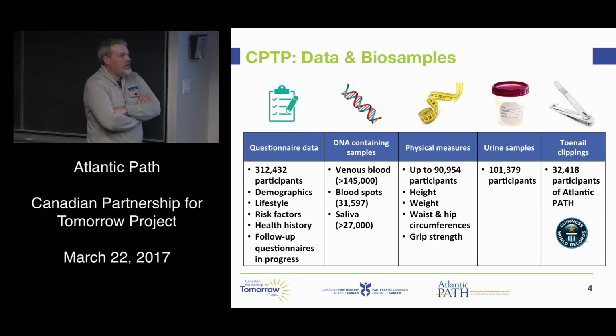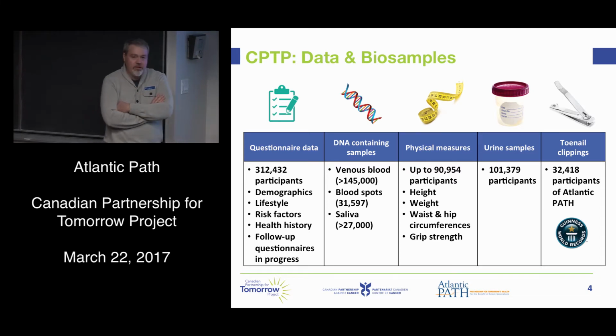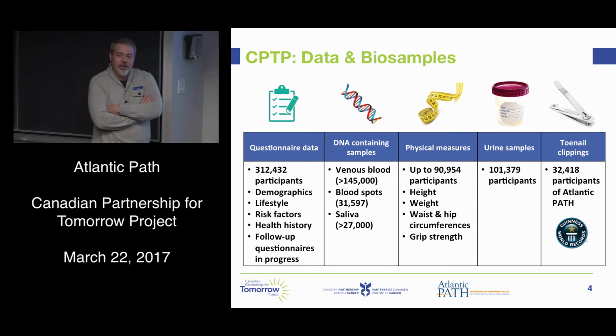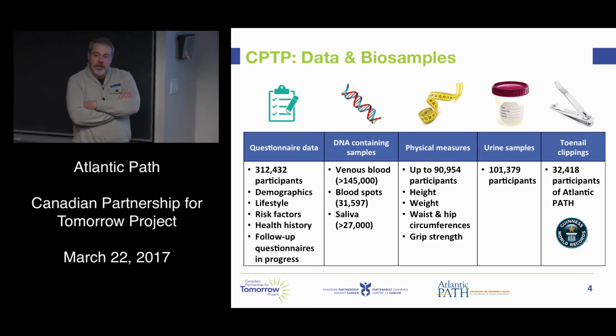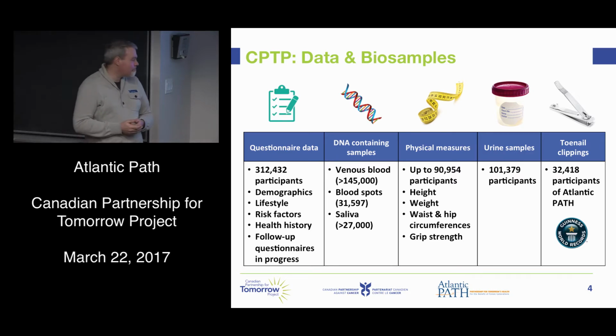And especially in Atlantic Canada, Atlantic Path, we have 23,000 participants who've come into clinics, and we've collected a venous blood sample and processed their samples that are now stored in our biorepository. And we were able to utilize blood spots strategically so that we could add an additional 7,000 participants in Atlantic Canada and more remote regions where we wouldn't be able to get a mobile clinic to them. So effectively, we have a DNA source on 30,000 Atlantic Canadians.